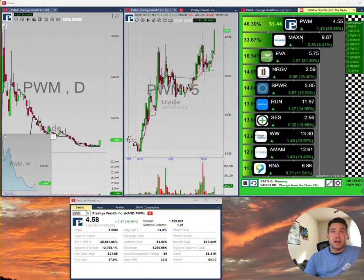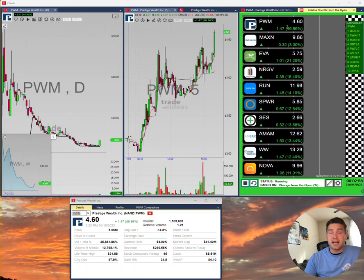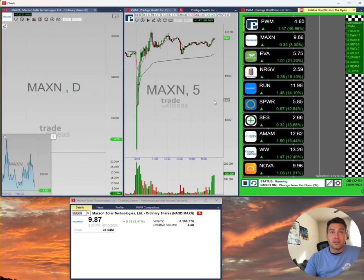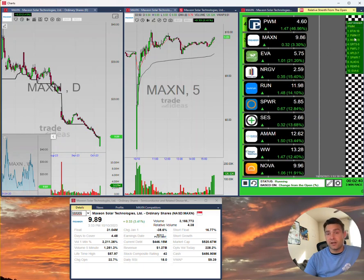So we've got something like PWM here. It's leading this race, just won, and it comes to the top on the next race here. And we can see it's making a break, high of the day. That strength that's coming in, the volume that's coming in here to close out the day. Max N is another one here. Something similar here. It's after a bit of a sell-off and a pullback from an early move, starting to move up.